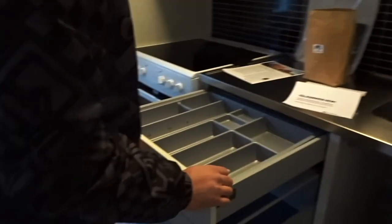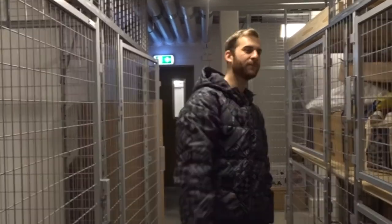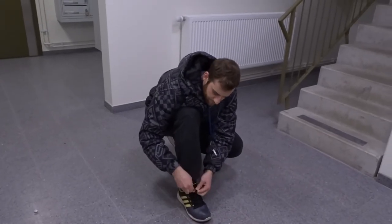Alkis couldn't figure out the child lock. Why? What? Hello, people. I'm tying my shoelace.